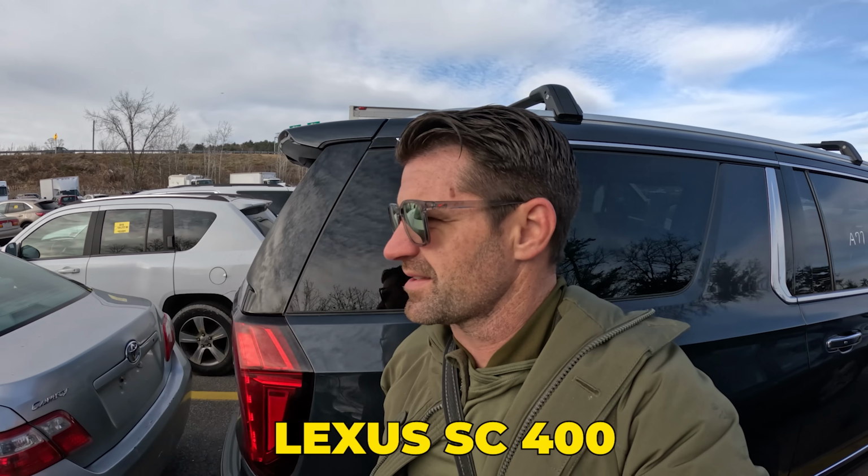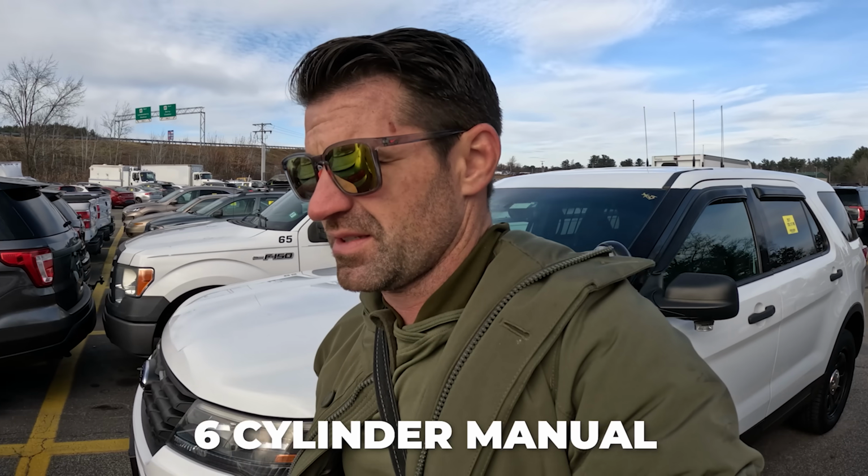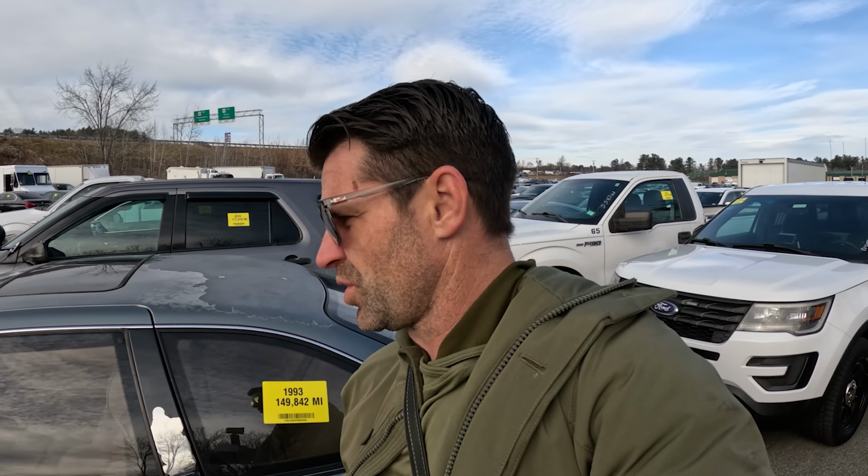All right, where is my Lexus SC400? Here's what's cool about this car. My buddy, which I think I mentioned earlier, Dave, does manual conversions on these cars. How much does it cost? I don't know. Where do you get the 5-speed for this car? Probably from an SC300, I think, with a 6-cylinder manual. So I am assured that the transmission costs as much as I just paid for this car.